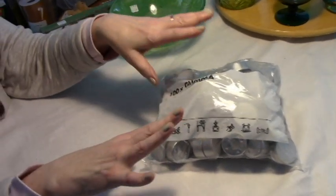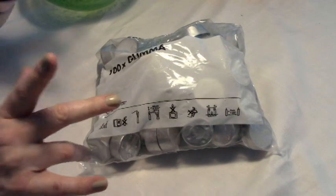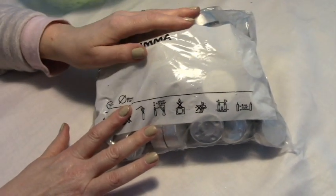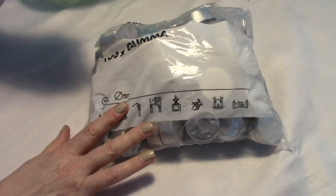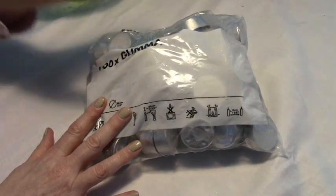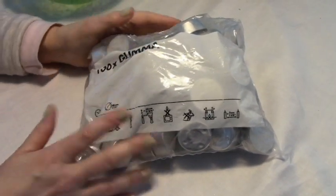Hello. I have a mixed thrift haul and some fabulous friend mail. I'll do that last, but I'll do the thriftage first. We went to Helping Hands Thrift Store, the Senior Center, and the Goodwill out north. So this is Helping Hands.